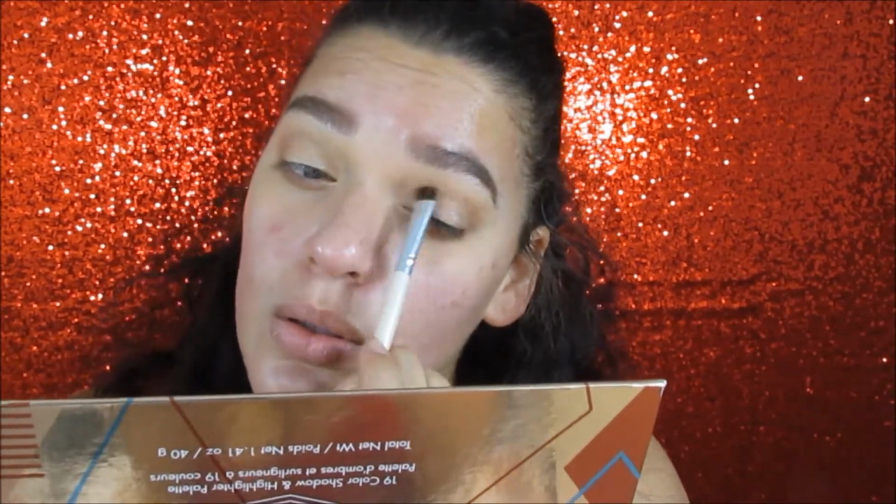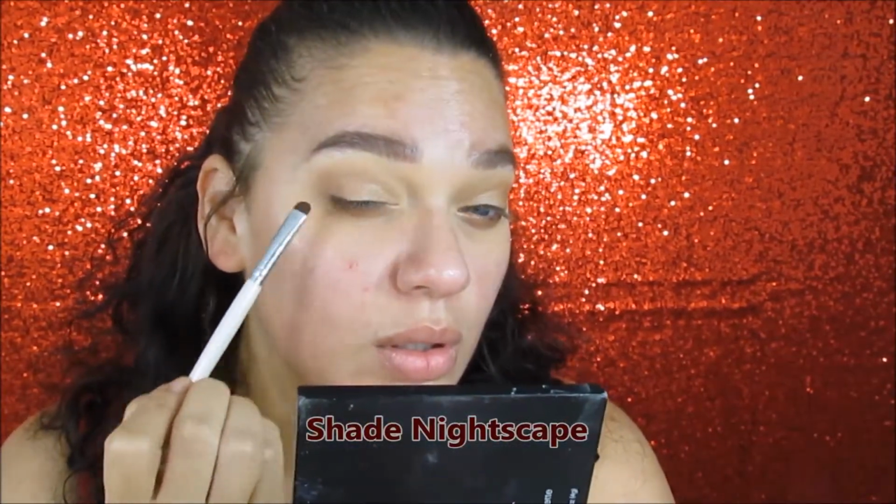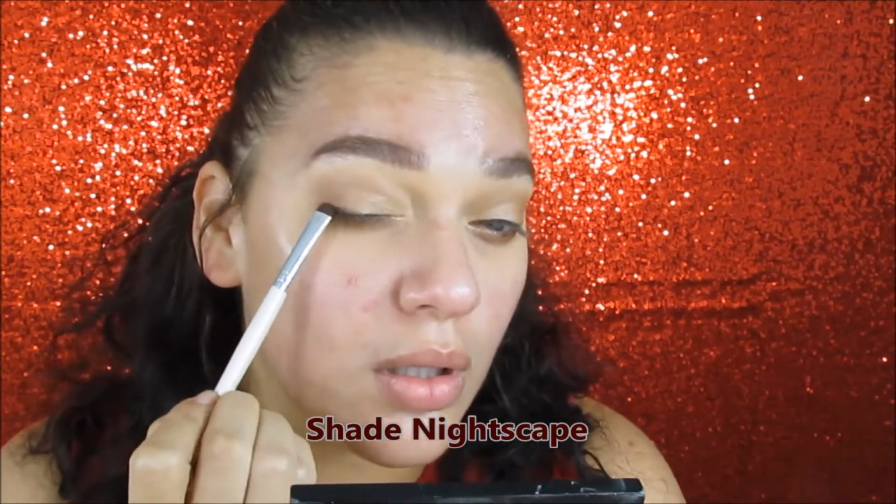And the next shade that I'm going in with is called Nightscape, and Nightscape is a really deep brown. It's more of a neutral brown. It's not really warm or anything like that. And I'm just smudging it on my lash line, on my upper and outer third of my lash line, just to make my lashes look a little bit thicker than they actually are. And it gives you that cute almond shape.